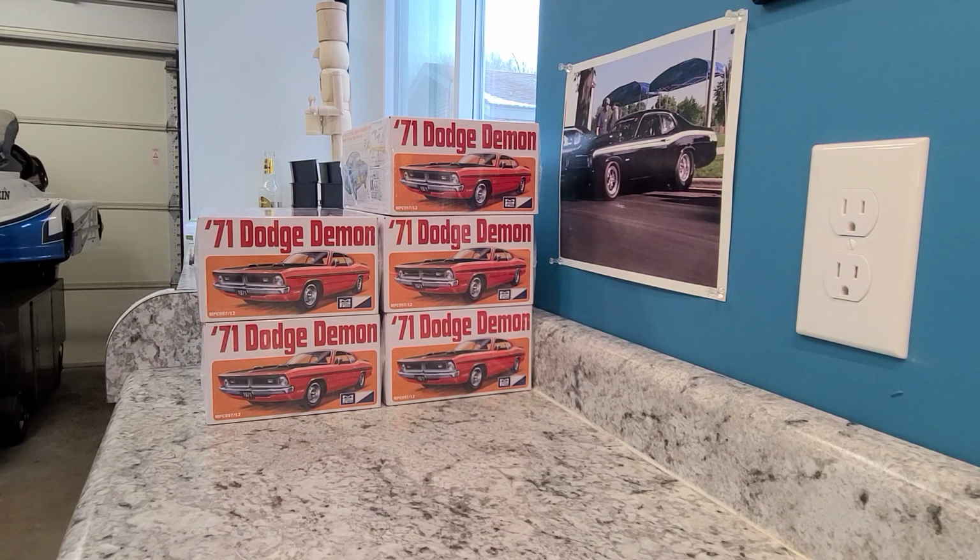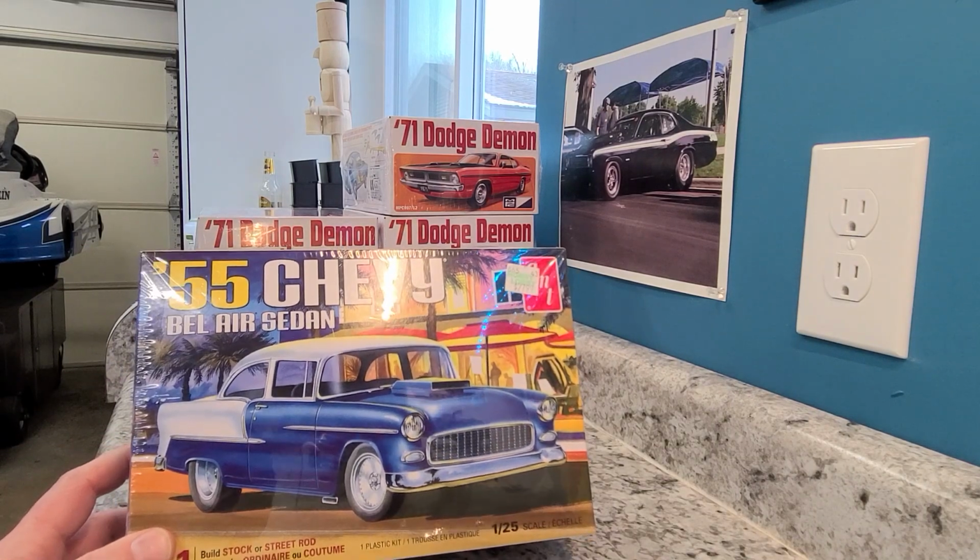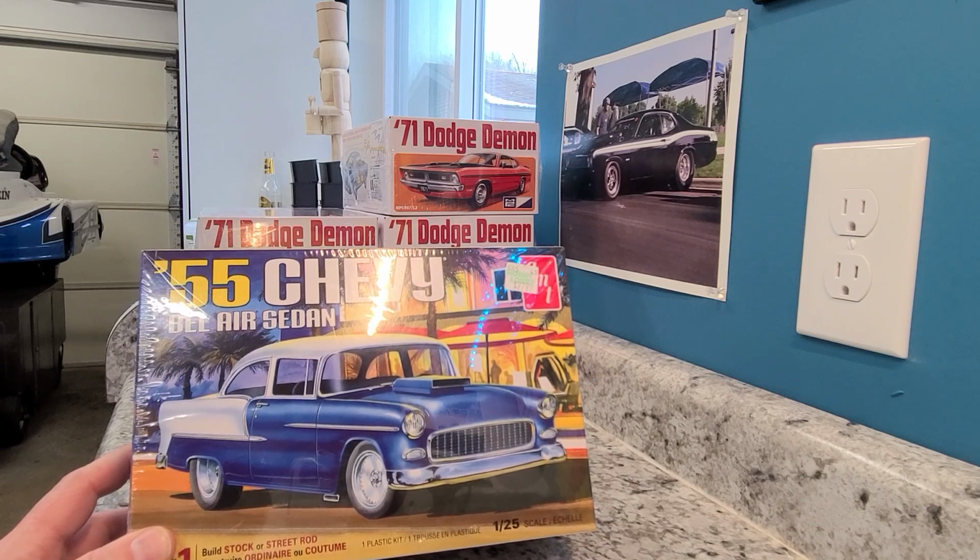And then of course I went to Hobby Lobby because they're on sale. I needed another 55. To me, this is the best tri-five car, period.